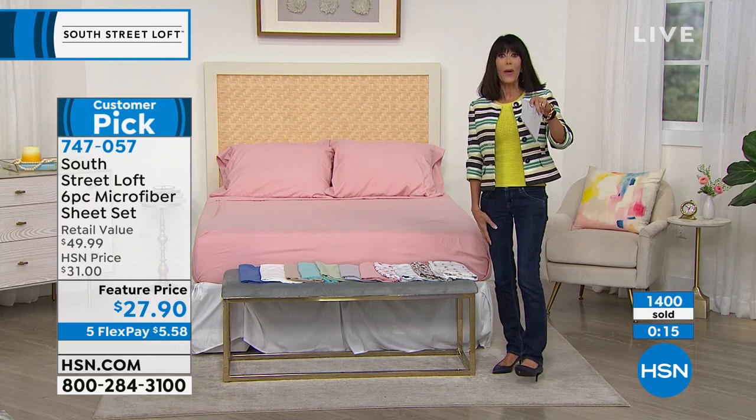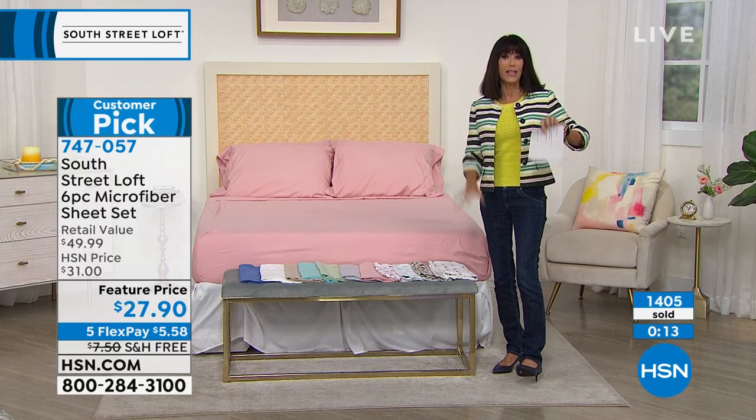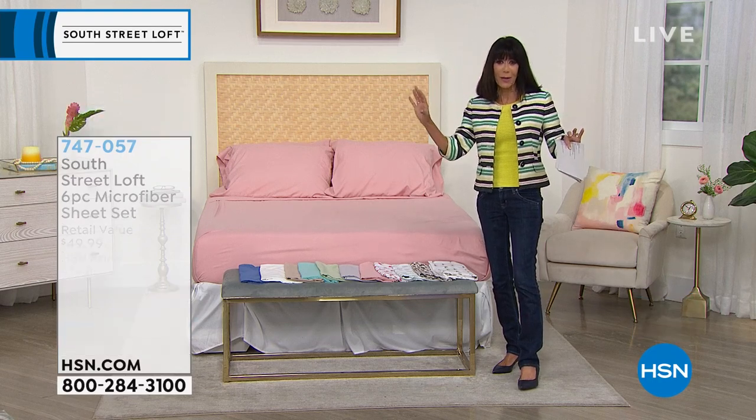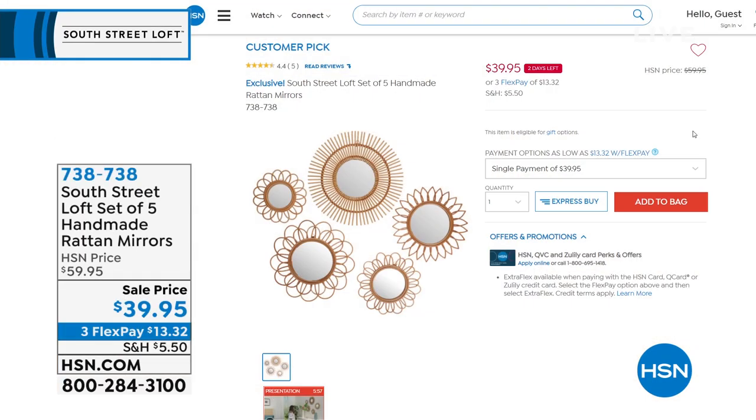Amazing. And by the way, when you go to hsn.com, we have these really cool mirrors. They have a rattan look and design to them. You get 5 of them to the purchase. They are a customer pick. They're all handmade. No one has seen these at this price, so we've just taken $20 off the price today. Each one is carefully crafted, and you can see the difference in the design of all of the frames. So definitely take advantage of those as well.